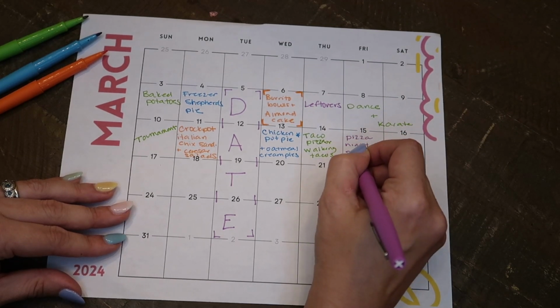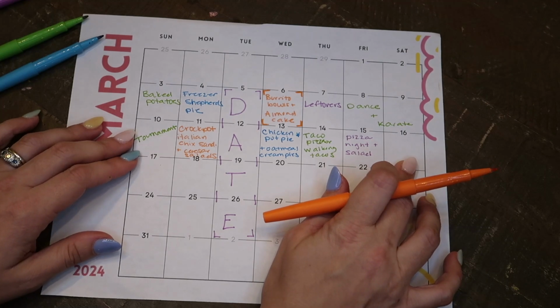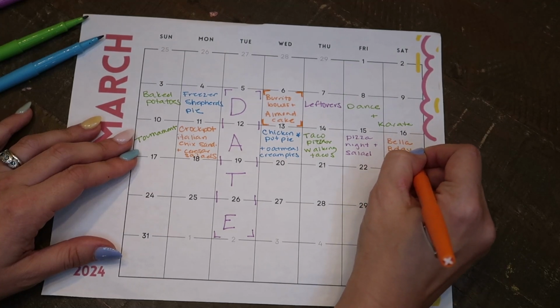On the 16th, it's a shopping day for Bella's birthday. She just is turning 15, and she wants to do a shopping day with her girlfriends at a mall in South Florida, so we will be grabbing dinner that night.